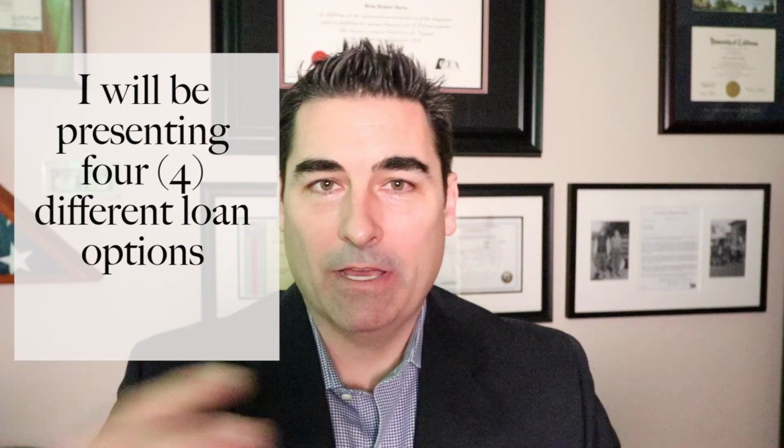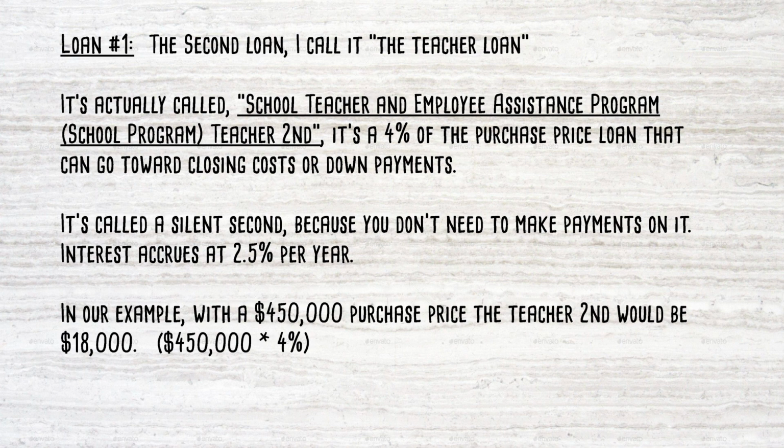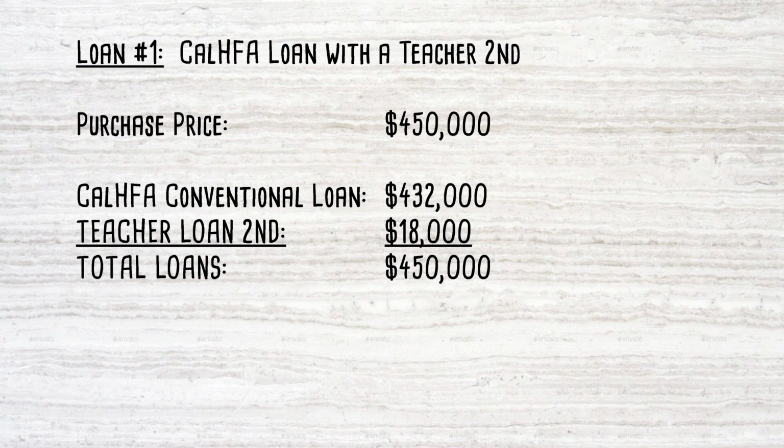So the first loan can be a conventional or an FHA CalHFA first. The second loan will be a 4%, it's called a teacher loan, 4% that can go towards your down payment or closing costs. It's called a silent second because it's in second position, but you don't have to make a monthly payment on it. So there's no principal or interest payment. When you sell, refinance, or pay off your first, then it becomes due at that time. There's, like I said, no payment on it, but there's interest of 2.5% simple interest that's added to the loan, and that sits in second position.